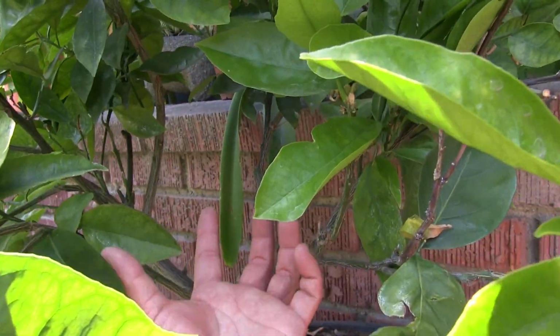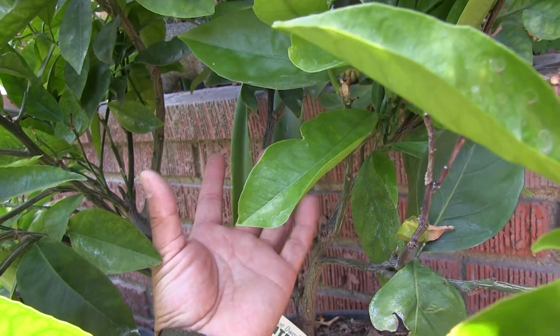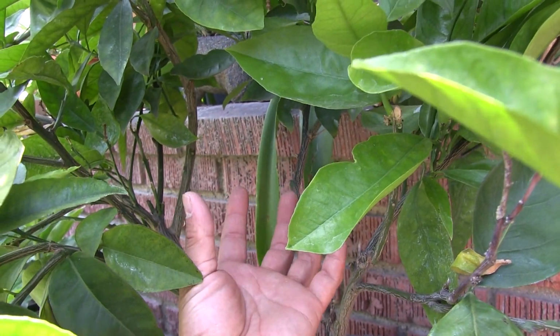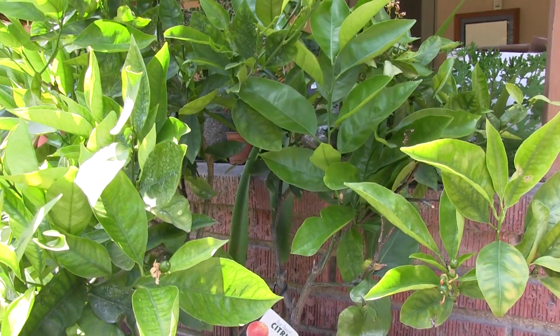So once again, have it pruned so that it's nice and open on the inside. Density allows for bad things to hide in there, like pests and stuff. And these trees are not treated with any kind of pesticide, neem oil, or anything.